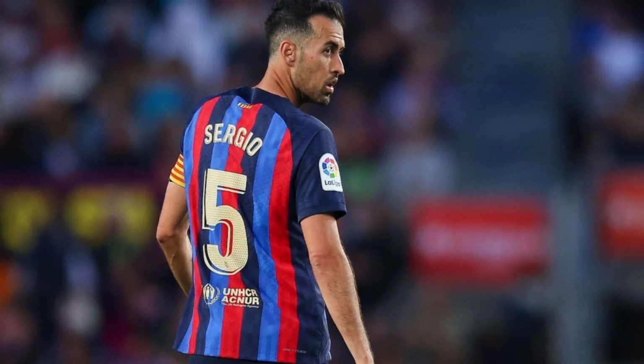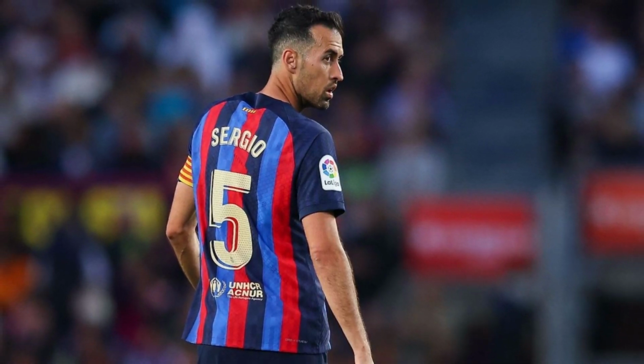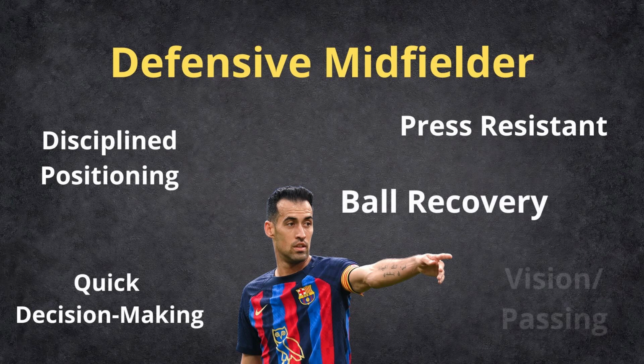First of all, let's have a look at the different roles inside of Xavi's Barcelona midfield. You've got a defensive midfielder, someone who will always need to stay deep and who needs to transition the ball from defense into midfield without succumbing to the press of the opponent. This player needs to have disciplined positioning to stick to that spot in order for the team's structure to remain organized. He also needs to be press resistant, of course. He needs to have the ability to not need too much time to read the game and make a decision. He needs to be able to intercept and recover balls, and it's also a no-brainer that his vision and passing need to be great.